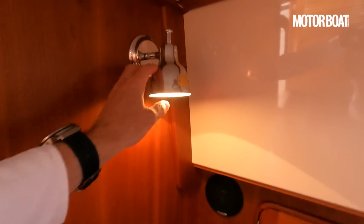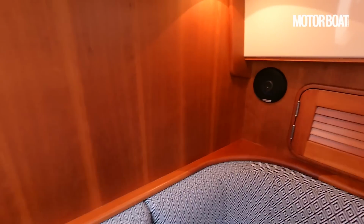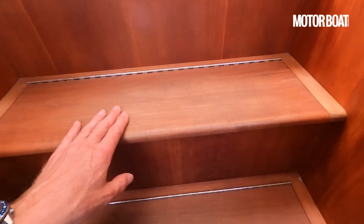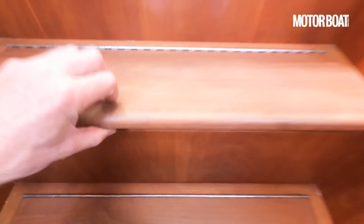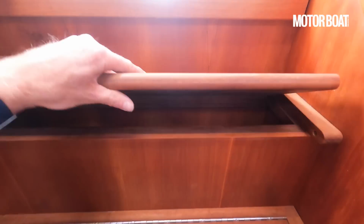Very smart little reading light, brass plaque, subtle inset speakers. And again, this is a nice detail. Each of these steps, you can see these haven't been varnished for a very good reason. Obviously when you're coming down you want a bit more grip, but every single one of these lifts up and you've got extra storage underneath all of these. So not an inch of wasted space.